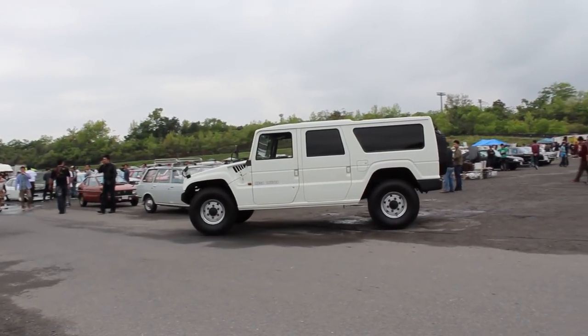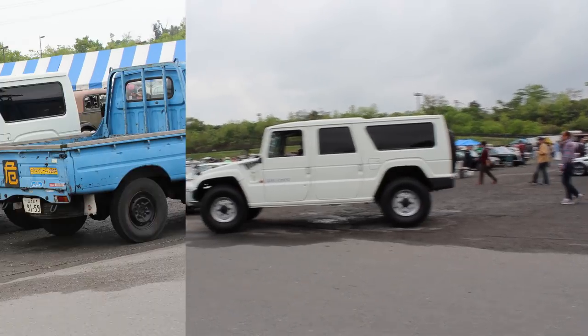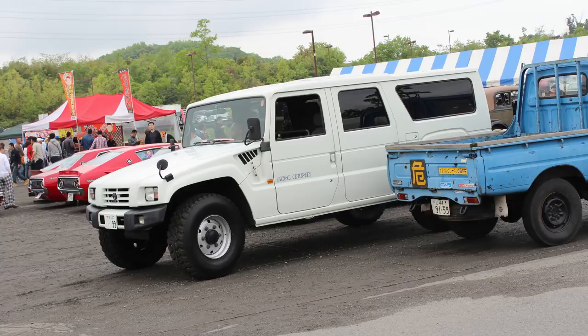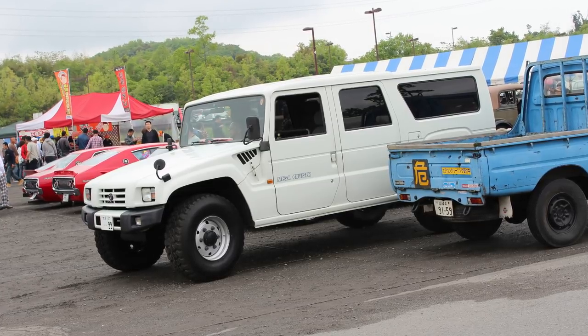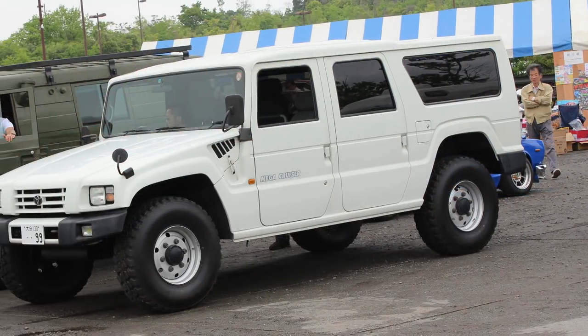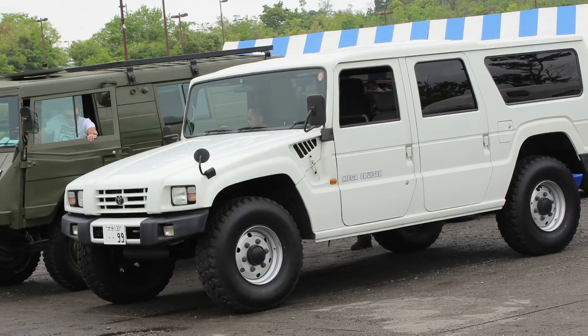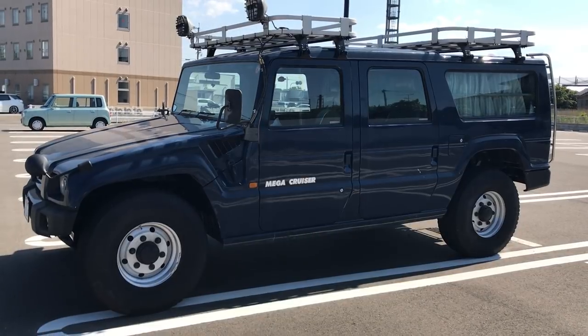Now it's time to get into our civvies, so to speak, and there's a civilian mega cruiser, 4 doors, and it can carry 6 passengers, which seems like a pretty big vehicle for 6 passengers. But there it is. I got like 3 photos and 5 seconds of footage. Just super crazy. I should have got more of that.